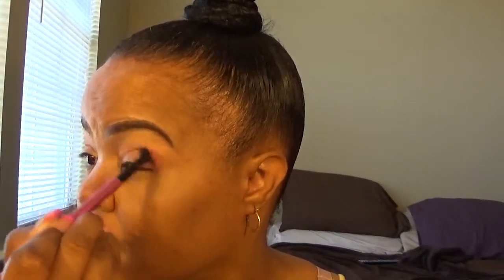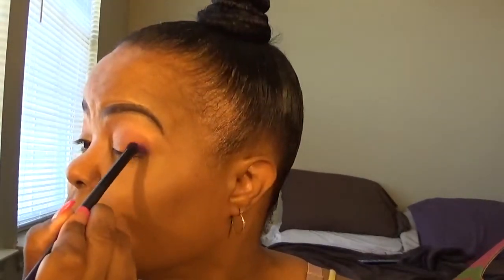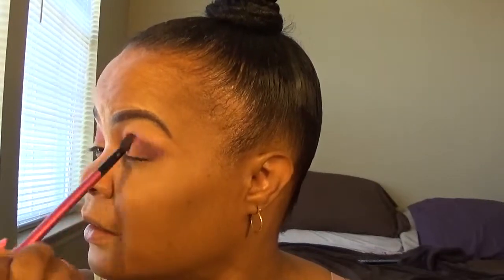So I'm going to blend this out as well over here. I'm going in with this color right here, and it's going in the corner as well. The same over here.